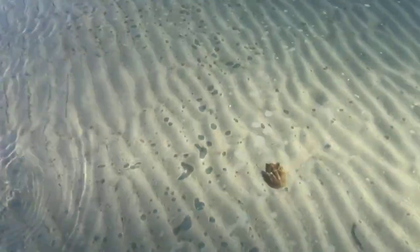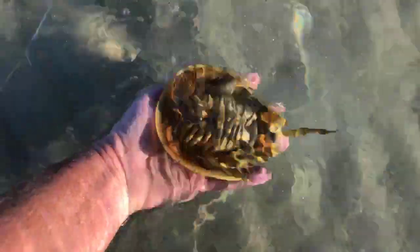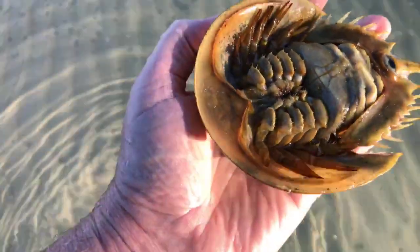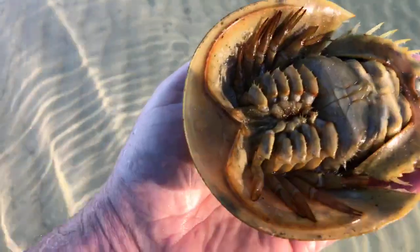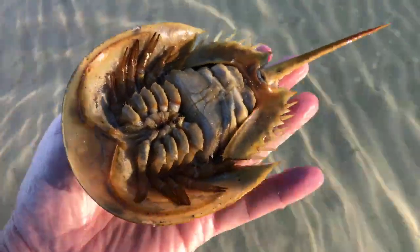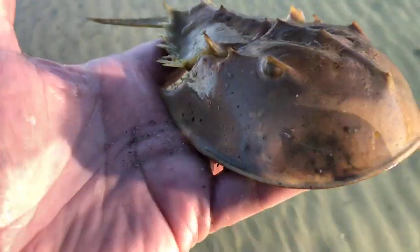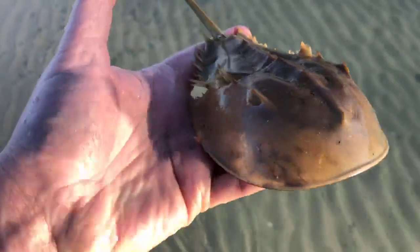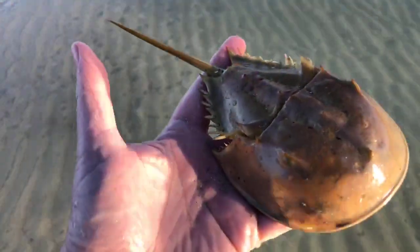Looks like a dead horseshoe crab that I saw yesterday is still here. Just thinking it would kind of wash away in the changing tides. And it's not. Yeah, it's definitely dead. Its legs would be moving all around if it was alive. That's sad to see. That's a good look at the underside of a horseshoe crab. There's the front of it. It's two eyes. You don't want to step on those. I'm surprised the birds haven't gotten this guy.